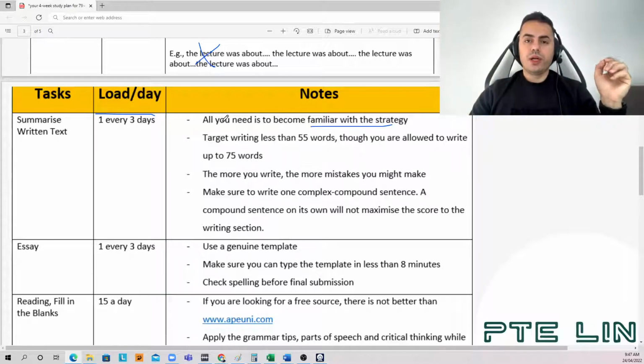Even though you are allowed to write 75 words, I would always suggest you make it less than 55 words. Why? There is a general rule in English that for non-native speakers, the more you write, the more mistakes you might make. So let's wrap it up in 55 words or less, and everyone would be happy.